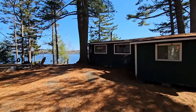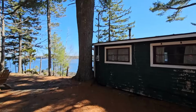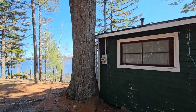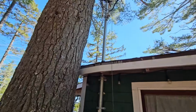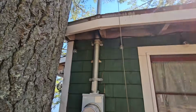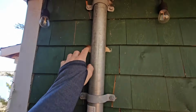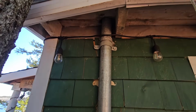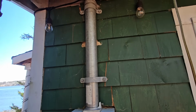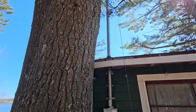And brand new mast. So yeah, this guy's mast definitely got ripped off at one point. That's brand new. It's a newer type insulator, nice and straight. You can actually see the damage from when it got pulled out. Hard to say when that was, but probably last winter.